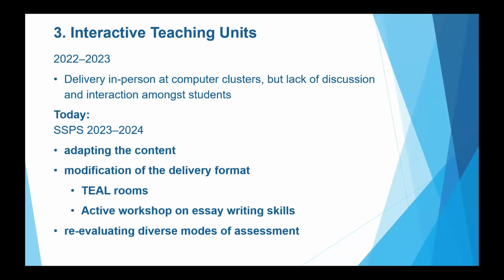But so, lack of discussion, and so when we came back, we found we needed to do something, and so we've got Aidan and Oscar on board, and these points that are listed there on the slide, what we're doing in our SSPS, our staff student partnership scheme, are adapting the content, modifying the delivery format, and reevaluating lots of different modes in which we could assess these, not just by SE. But Aidan is going to talk you through those on the next slide.